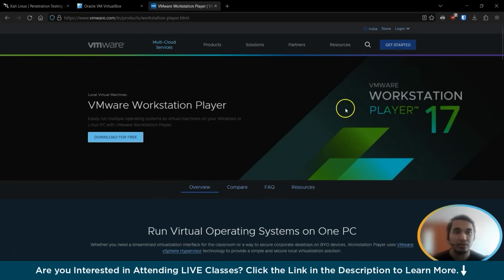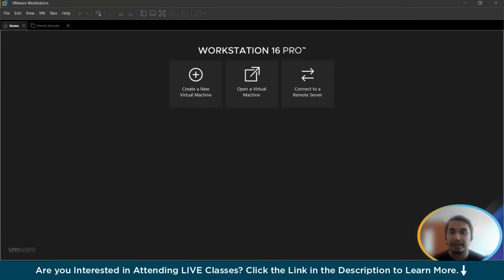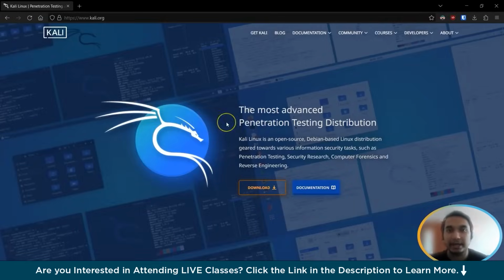Once you download VMware and install it, you should be getting a window like this. Now, this is the workstation. You can get the VMware Player version, which is the free version. You can get that as well. And again, most of the things will be similar. So now that we have VMware and we have our environment where we are going to install Linux and work on it, let's check Kali Linux.